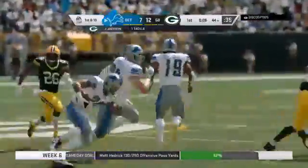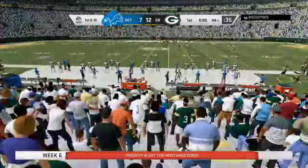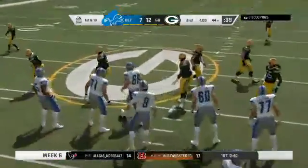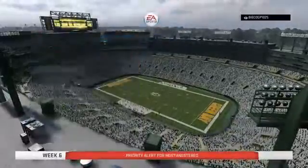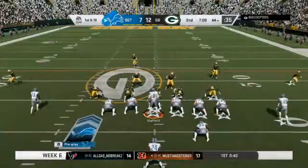Jackson on the tackle. A gain of 11 on the play. First down, Detroit. Back-to-back good plays have them on the move on first down. We are in for a good one as we're through one on EA Sports.